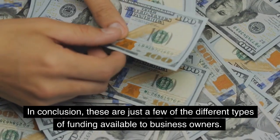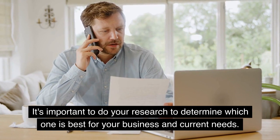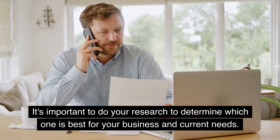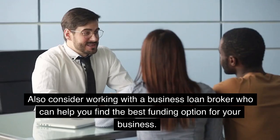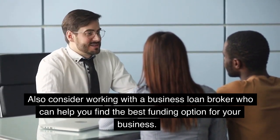In conclusion, these are just a few of the different types of funding available to business owners. It's important to do your research to determine which one is best for your business and current needs. Also consider working with a business loan broker who can help you find the best funding option for your business.